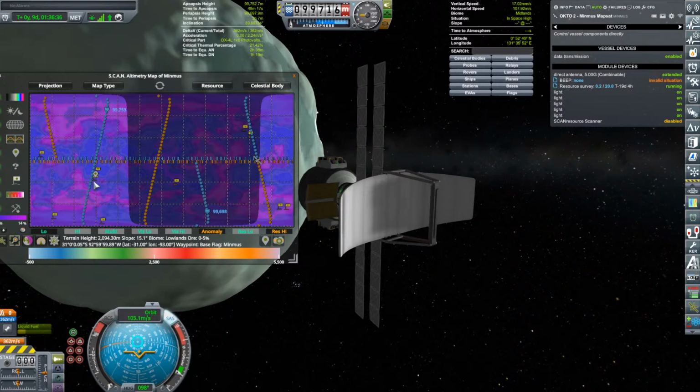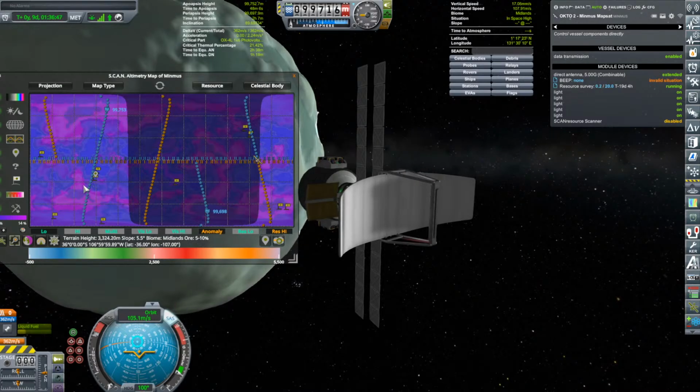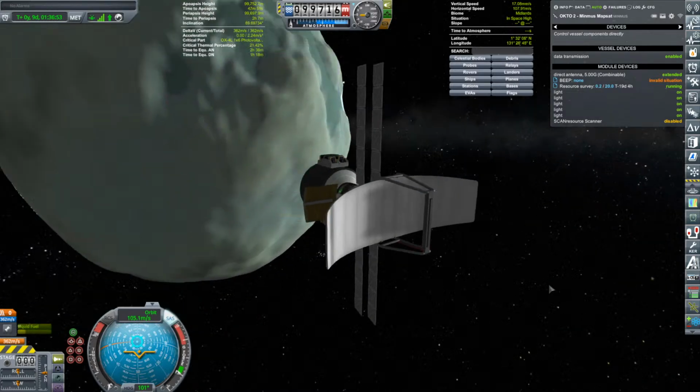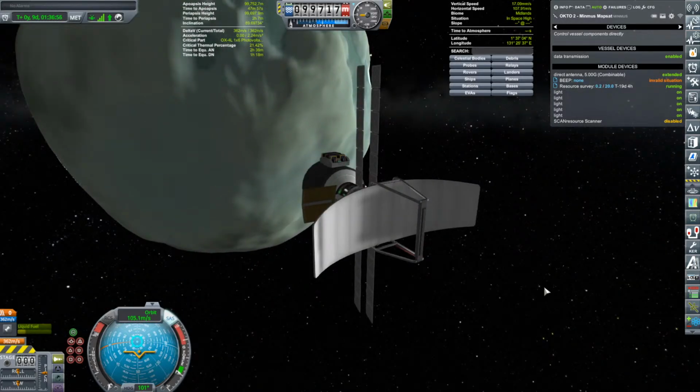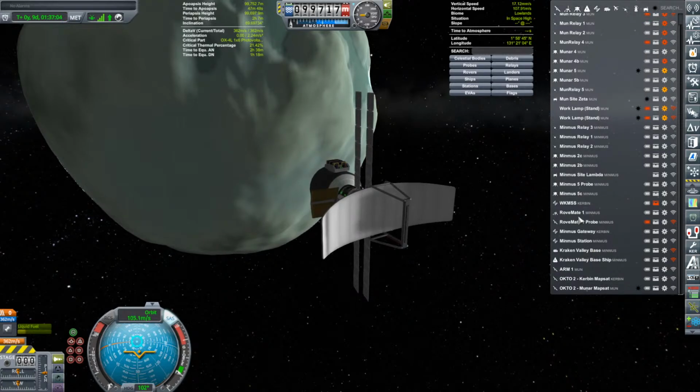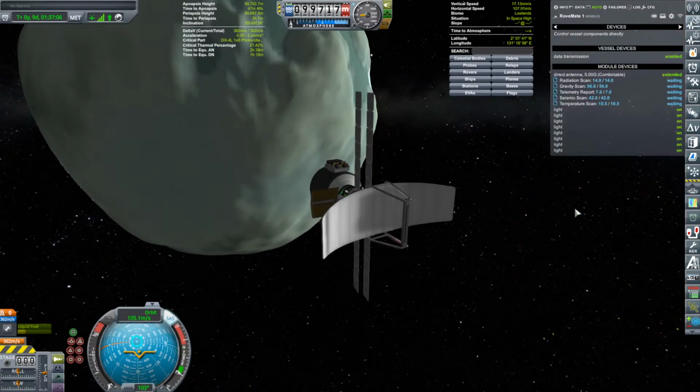So one of the things we were talking about, just literally in the chat just before I started the stream, was potentially moving it. That would probably be a great idea. Maybe we can just sort of hook something onto it, hop it over to somewhere around here where the resources are a little higher. Something to think about. But in the meantime, sticking with Minmus and sticking to what this stream is mostly going to be about, which is going to be about rovers. But while I'm around Minmus, I have on Minmus the Rove Mate 1.